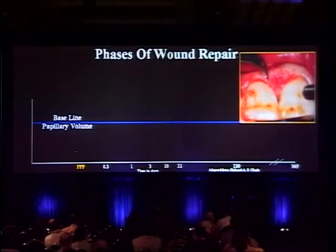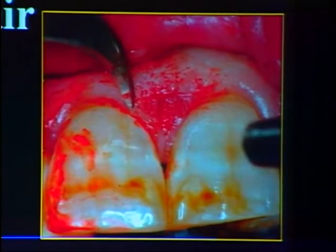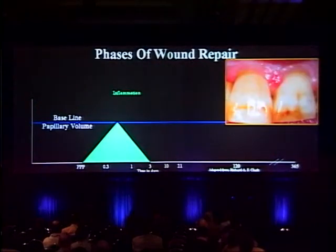Well, if we do our papilla priming procedure, within seconds plasma proteins, primarily fibrinogen, coat the wound surface, and the process of wound repair begins. Within an hour of that papilla priming procedure, we begin the early component of the inflammatory phase.